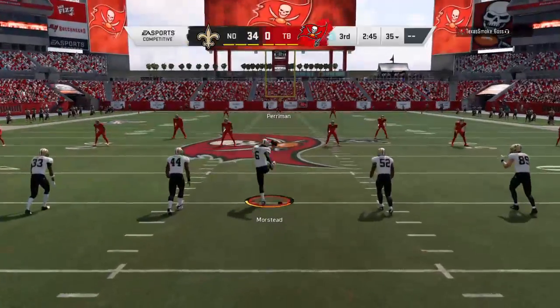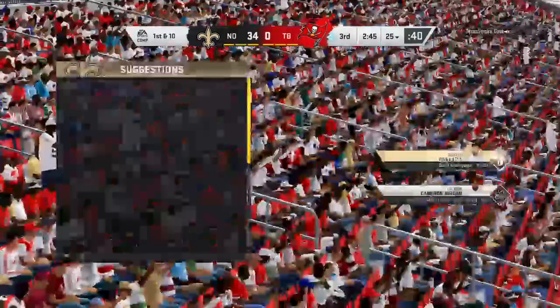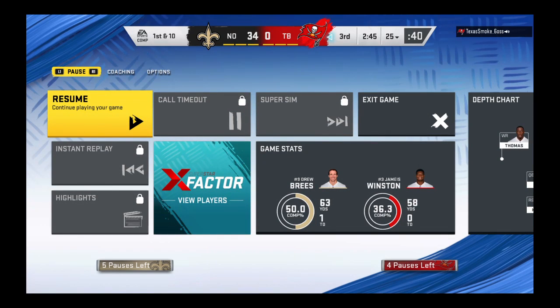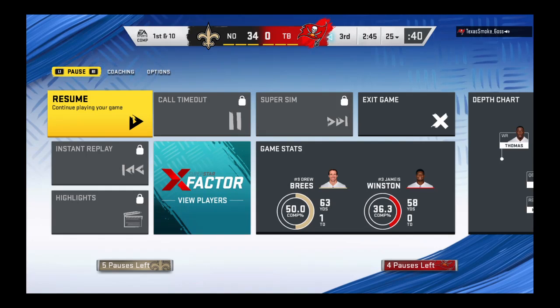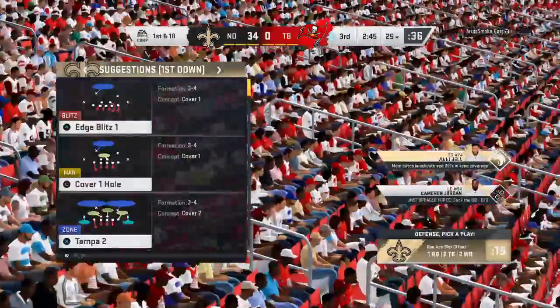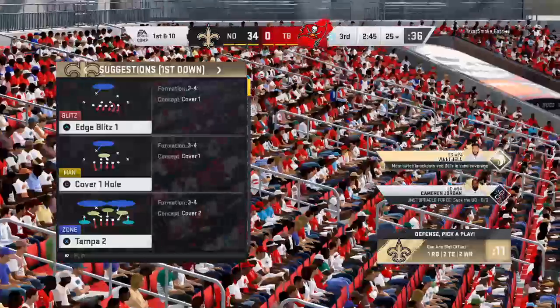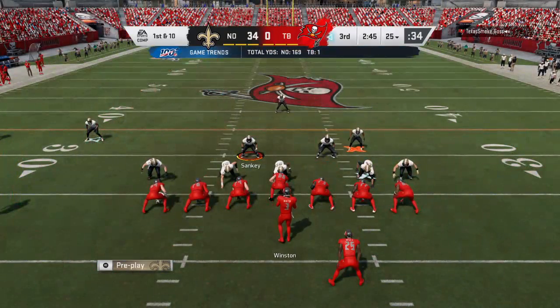Morstead, the punter, out to kick it off. And a fair catch signaled for and taken successfully. The Bucs take over first and 10 at their own 25-yard line. The Bucs offense set to begin their next possession.